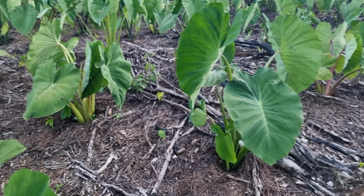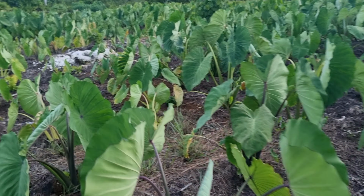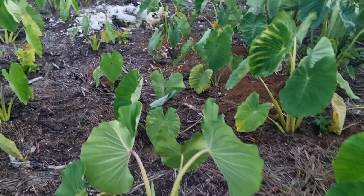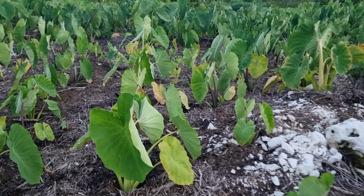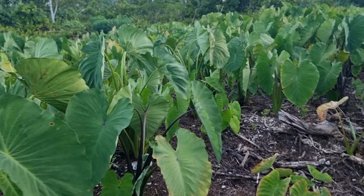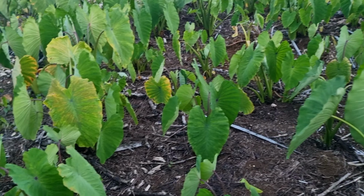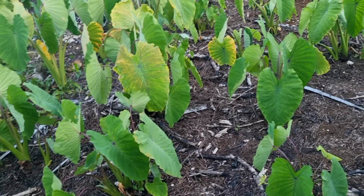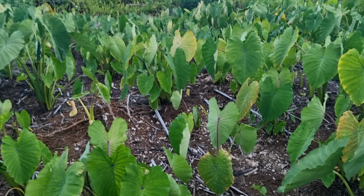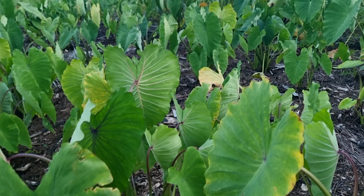So yes, not too bad. All's not lost. So all of them are growing back well. Even this area, I'll show you. These were the ones that were well grown, but then got burnt. Yeah, mainly these ones. But they are doing okay also. Should be harvesting them soon.